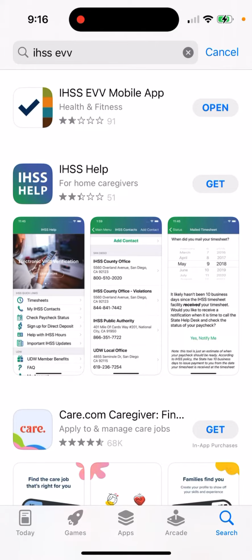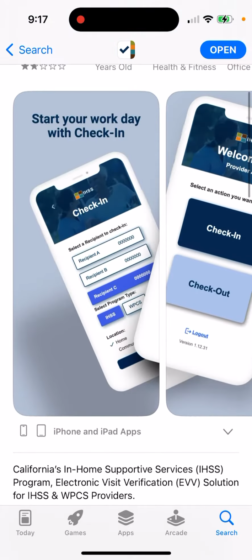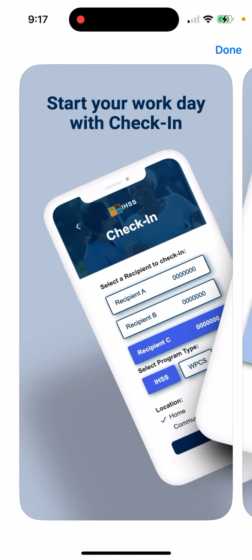So here's the IHSS EVV mobile app. Just a quick overview: this app helps you do a check-in in the app, not via the website. However, as you can see through the number of reviews, it's not that great yet. There are a bunch of bugs. But the idea is that you can just check in with this app for specific workers. So you know what you need to do if you download this app.